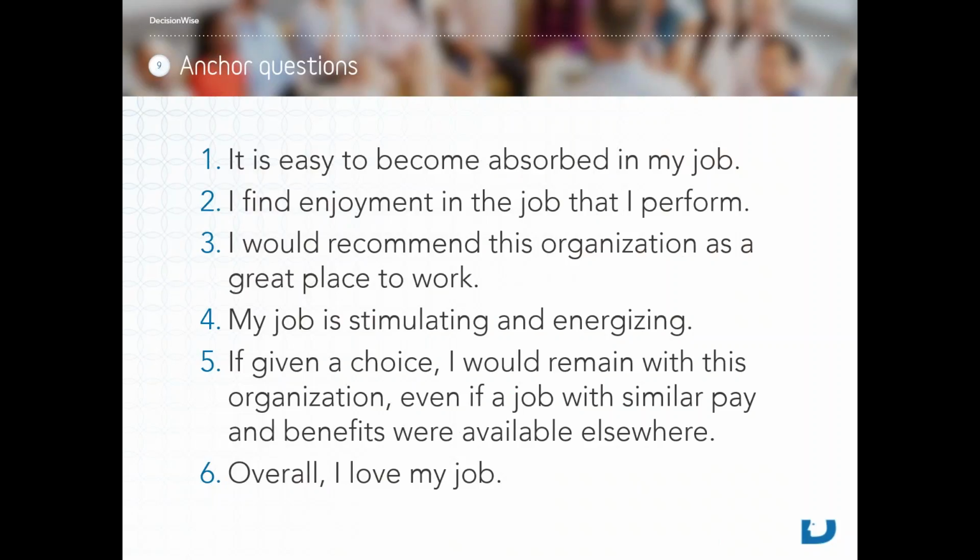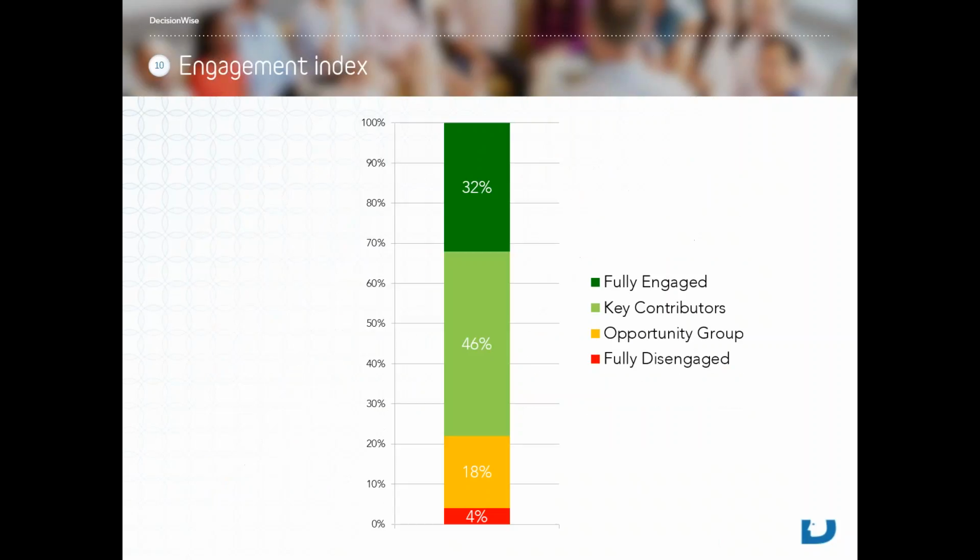Now, we don't have it on a dichotomous scale. We found that engagement really is on a spectrum. And so by combining the responses to these anchor questions, we can determine what engagement category the employee falls into. So they could be fully engaged. Their hearts, hands, and minds are really invested in their work. They're giving their discretionary effort. They can also be key contributors. People are answering favorably to these anchor questions. Key contributors are your strong and steady.